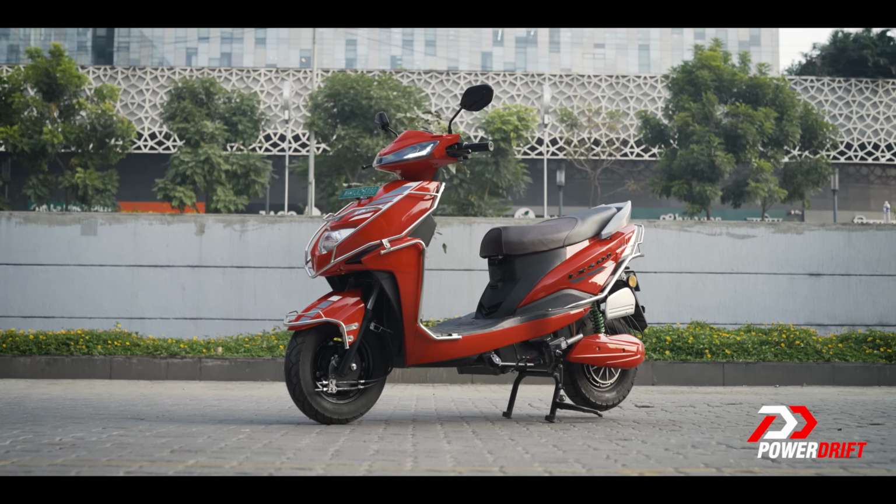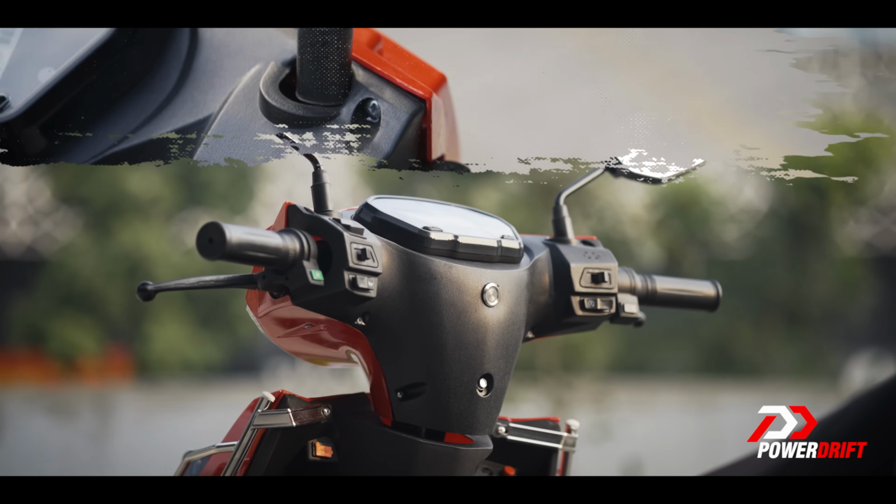It's been 15 years since the EV revolution began in India, but have they really made our lives easier in that time? Are they addressing the modern challenges that we face? Take a look at this. A simple press of a button on the scooter alerts your emergency contacts to your whereabouts.